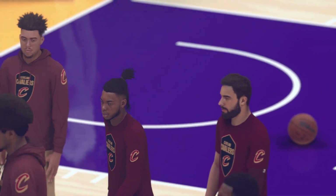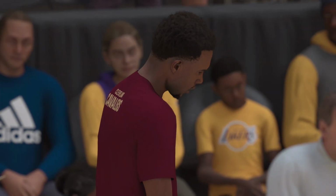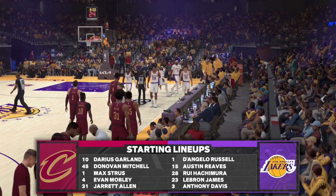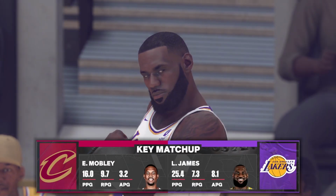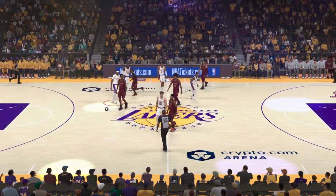We are live in LA as the Cavs come into town to take on the Lakers. And a lot of size for them, with both Mobley and Allen watching the paint. Here are the starting lineups for both teams. Garland runs point with Mitchell at the two, and it's Strus in at the three. And for the Lakers, it's LeBron at power forward with AD as the center. D'Lo and Reeves are the backcourt duo, and it's Hachimura in at the three.